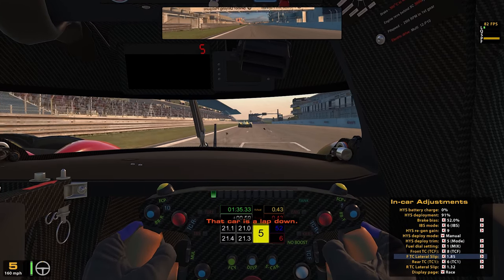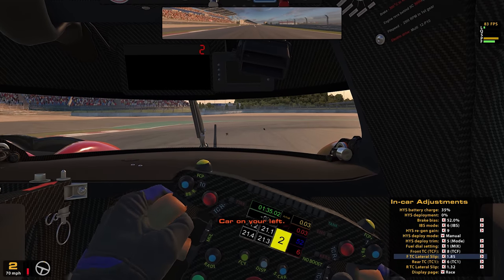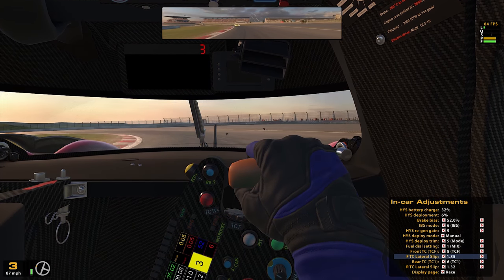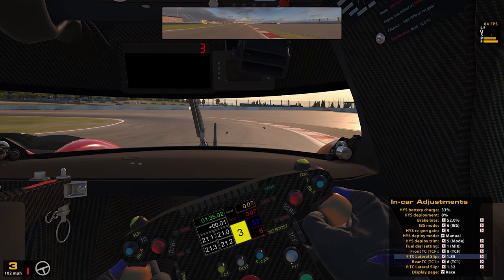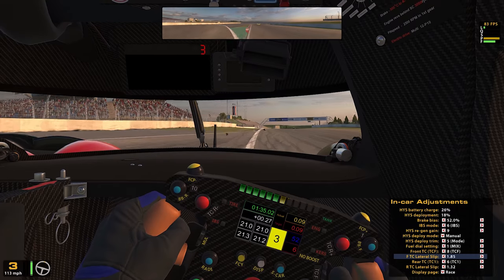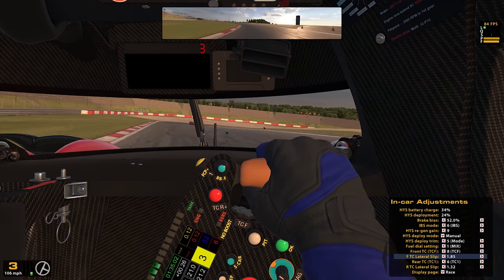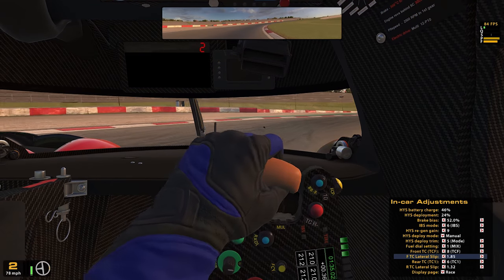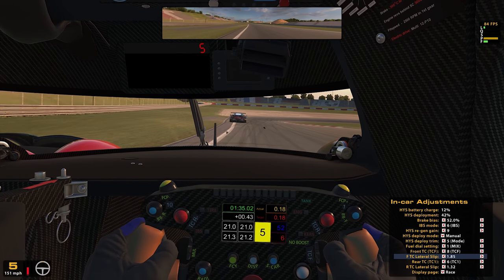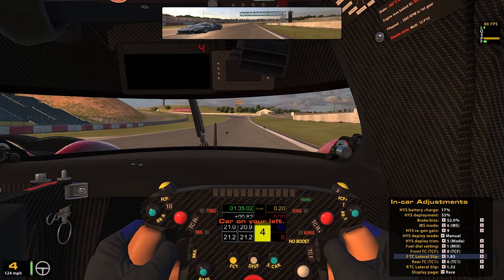That car's a lap down. Car on your left. Clear. That car's a lap down. Car on your left. Clear on the left.